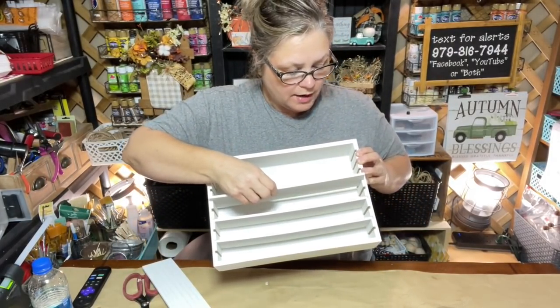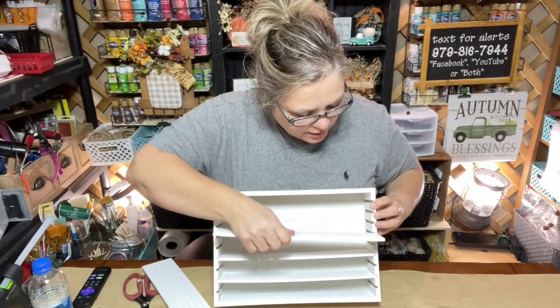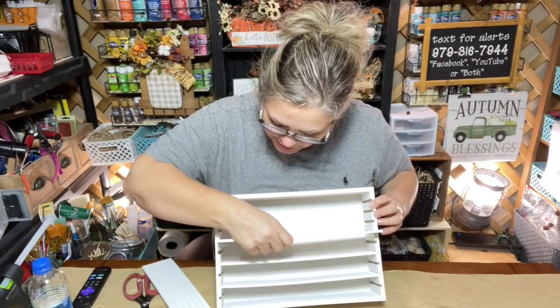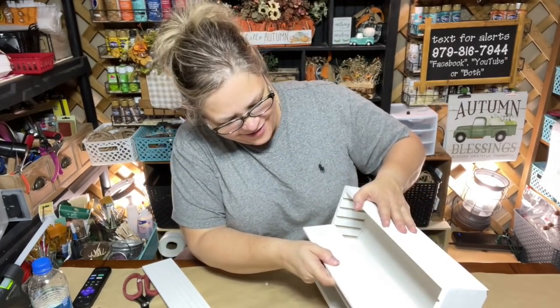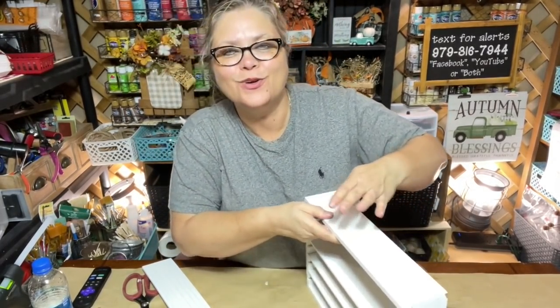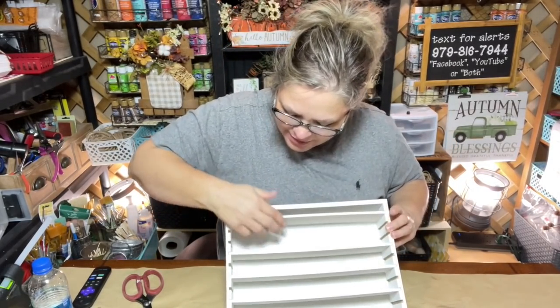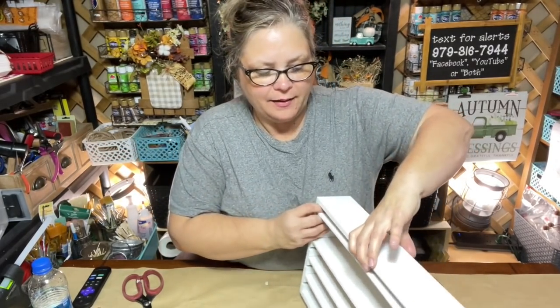What I like about this is that you can adjust the shelves. If you want it for other things, other heights, you can go ahead and adjust it. You have to make sure I put it in the right groove, Tracy. I thought that was neat that you can adjust the shelves to whatever you want it to be and use it for that. I'm not quite sure what I'm going to use it for, but I'm going to think of something.